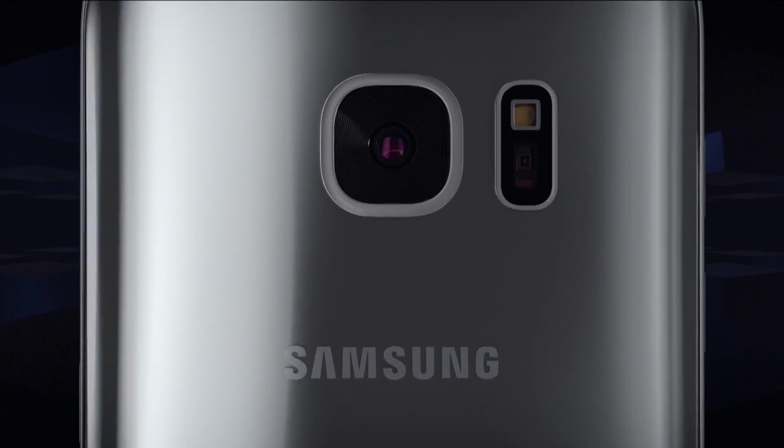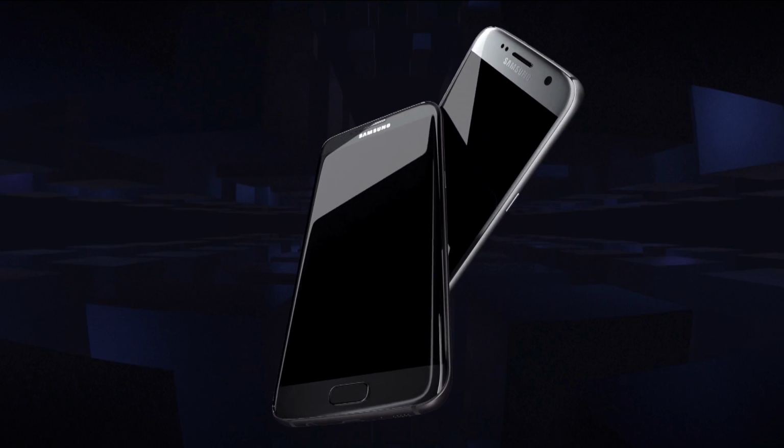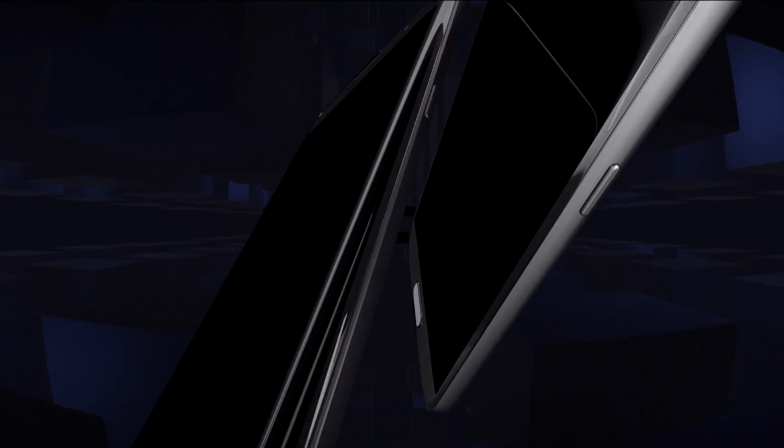It's been a week since the S7 and the S7 Edge launched, and as the hype surrounding the event begins to wear off, I find myself looking forward to a few things more than others. So here goes, 5 things that I'm looking forward to the most with the S7 and the S7 Edge.